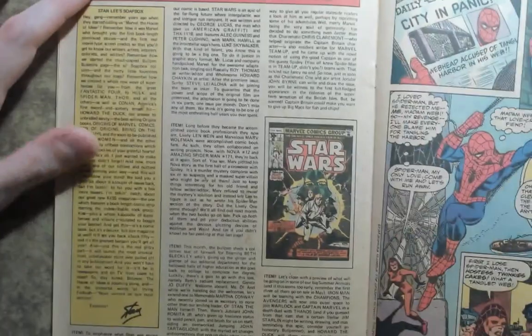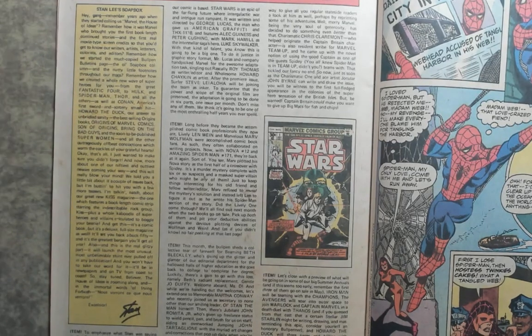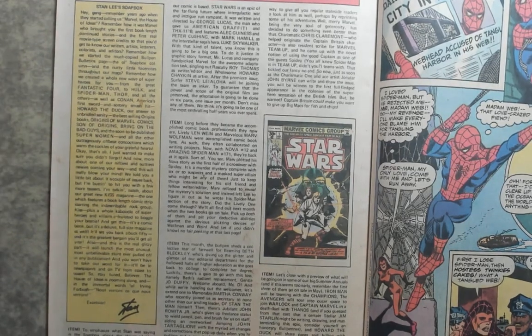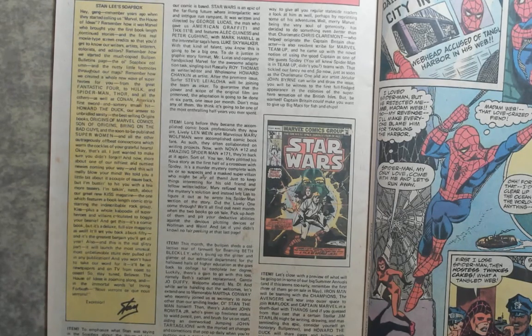I'm trying to think how I should pace this. We just read issue 1 of Star Wars, and we're going to do issue 1 of the first Spider-Man, and we are going to do the first Ghost Rider. And it seems to be about an hour or so per comic.